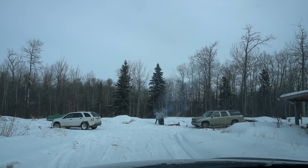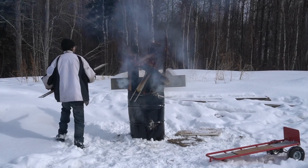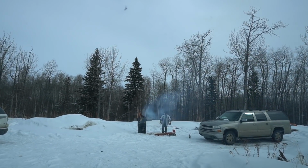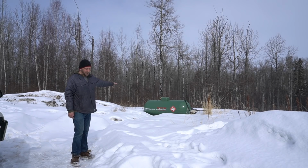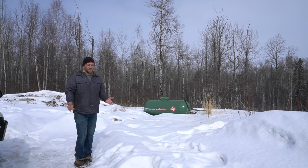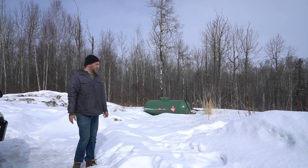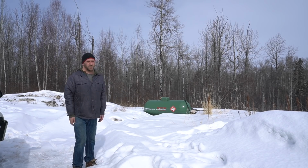We've got a burn barrel for some of this construction junk, and I'll get out, walk around, and show you what's happening here. So we're renting a propane pig here, a big tank for the house, and hopefully the price of propane is going to come down soon because this is looking expensive to heat this thing. There's an auxiliary heater. But let's get in, I'll show you what the place is all about.